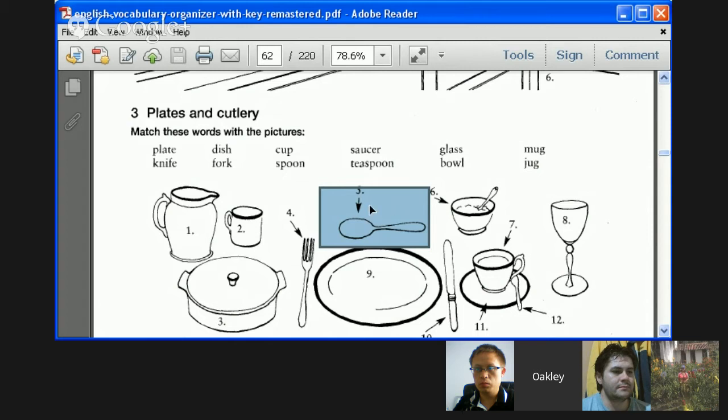Xingyu, what's number five here? This one. Number five. Spoon. It's a spoon. More ooh, less ooh-ah. Spoon. Yeah, it's like moon, spoon, June.